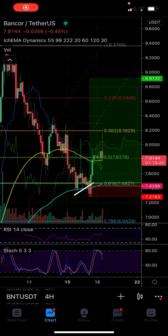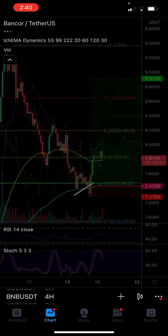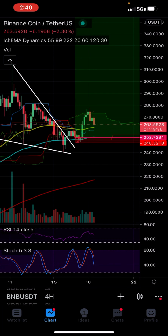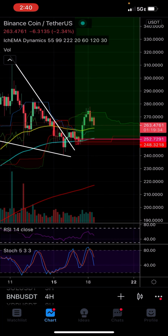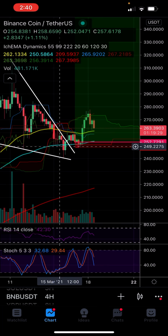Hey, so quick update for the group. So these were all of my trades again from the other night. Some of them I got partially stopped out on BNB. Technically, this chart on BNB, for instance, has a wick that looks like it hit my stop loss.